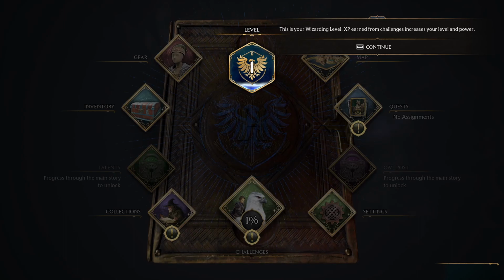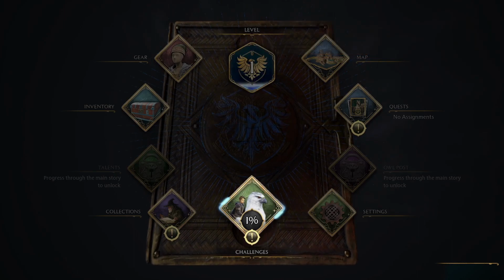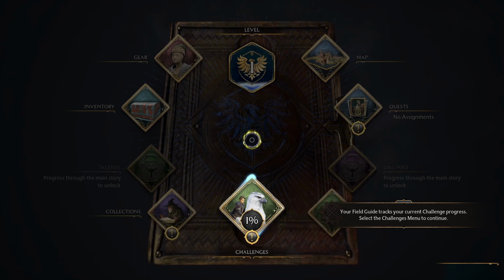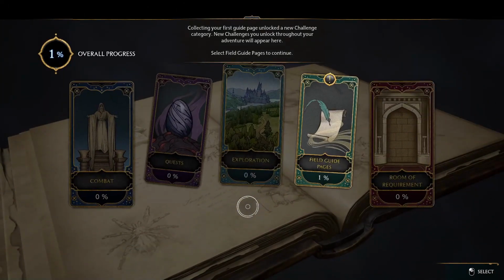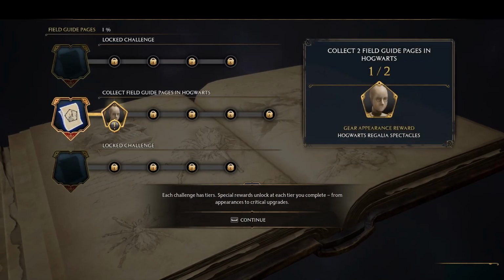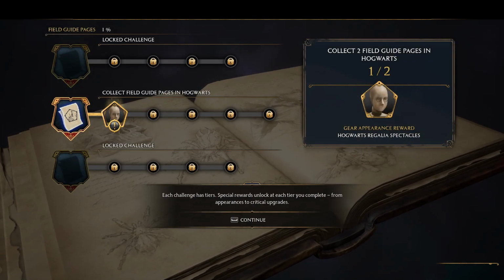So this is your wizarding level. So I'm level 1. XP earned from challenges increase your level and power. Field guide tracks your current challenge progress. Select the challenges menu to continue. Okay. So we only have 1% in field guide. And this is what we're working on, I guess.